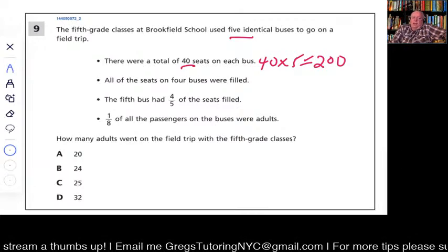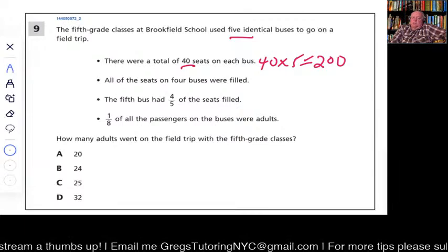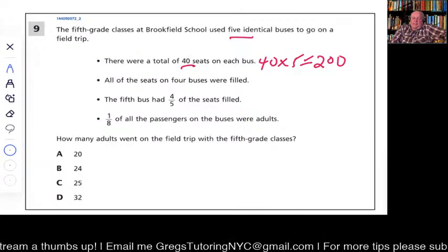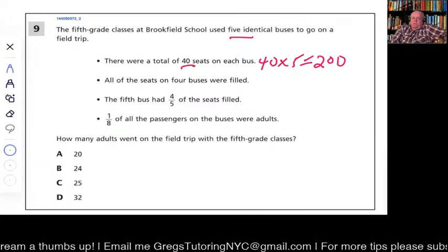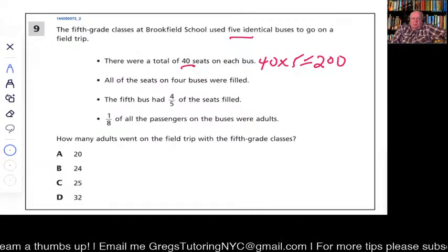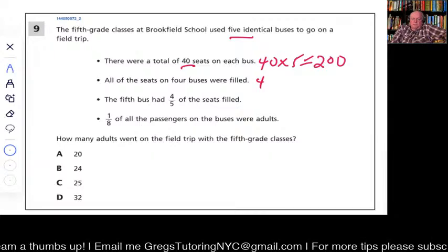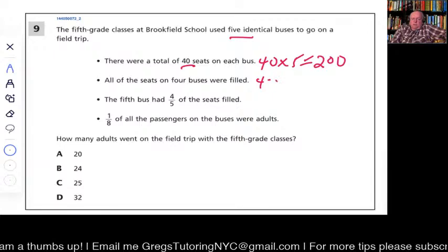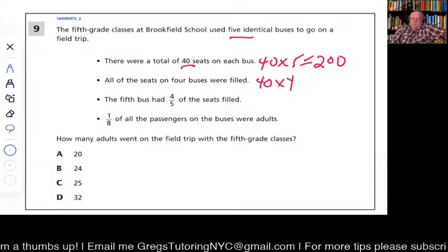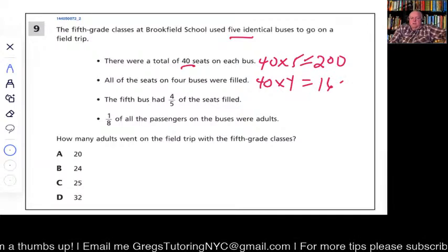That's the kind of problem with this. They're throwing a lot of data at this question, and it gets too busy. Some of the data is words, like 5 buses, and some is numbers like 40 as digits. All right, in any event, there's 200 seats, okay? It says all of the seats on 4 buses were filled. So that means we have 40 times 4, or 160 seats were filled. So there's 5 buses.